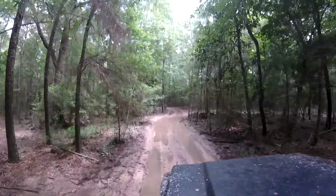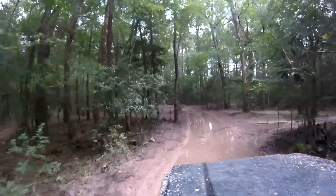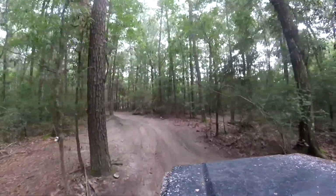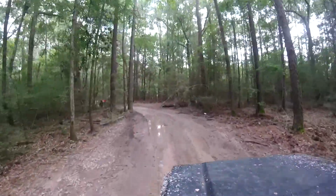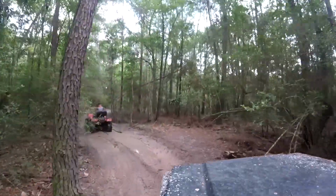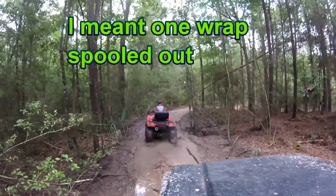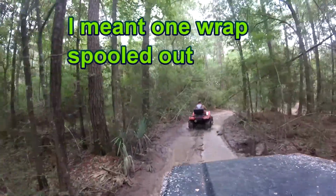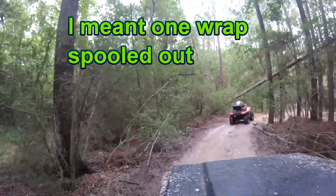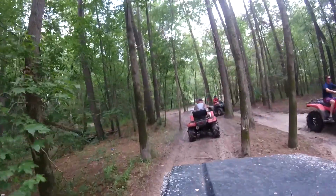It doesn't sound like much, but I have a 9,500 pound winch, and with all the wraps on it, if you only spool out maybe 10 feet or so, which is probably one wrap, its rating at one wrap is probably only 3,500 pounds or so. Just keep that in mind. From what I noticed, my come along actually pulls almost as hard as my winch.